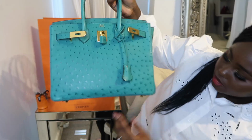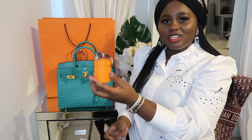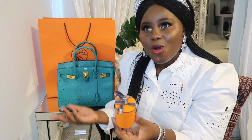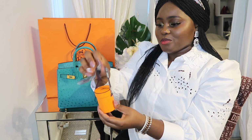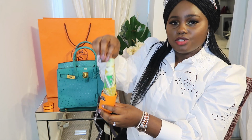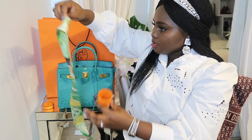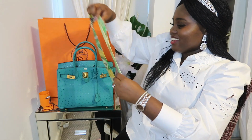Absolutely stunning. Okay, and then last but not least, I also bought a twilly. I mean, what is a Hermes Birkin without a twilly? So let me just open this up with you guys. The twillies are about 150 euros, so compared to how much the bag is, that's nothing.